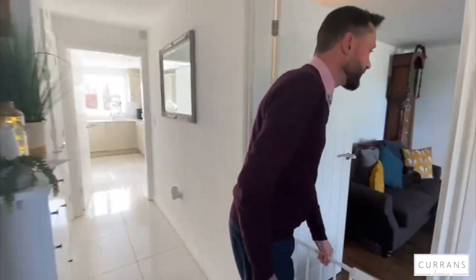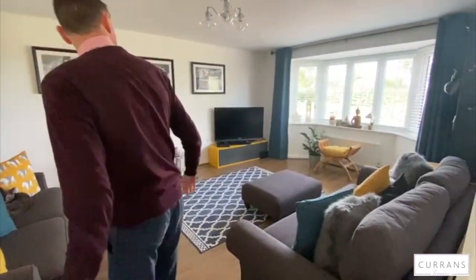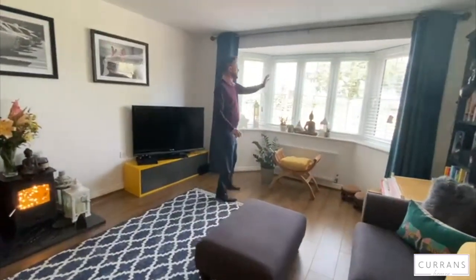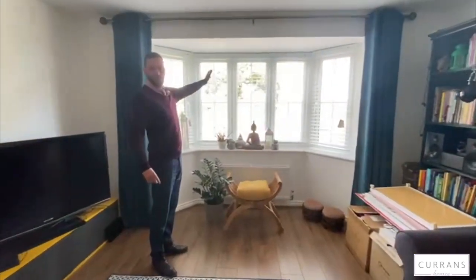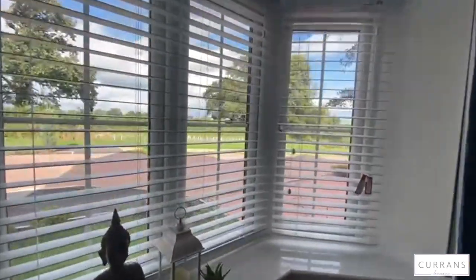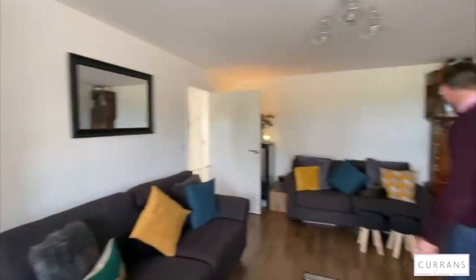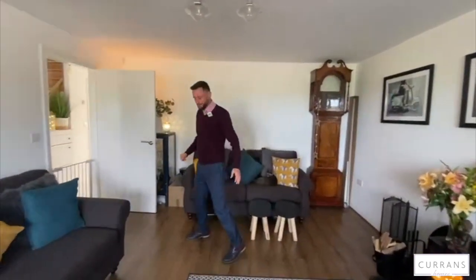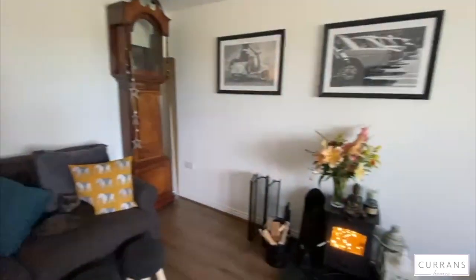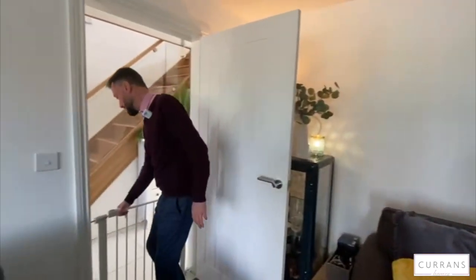Now, into the living room, which is a good size itself. You've got attractive wood flooring, a nice bay window at the front. Again, all you're looking at the front is over the lane to open views of trees, fields, greenery. Considering we're 10 to 15 minutes from the city centre, it's unreal. Okay, so really good sized living room. The owner's got a feature fireplace which won't come with the property, but there is scope if you wanted a log burner. I think the room is big enough, and that's an outside wall.